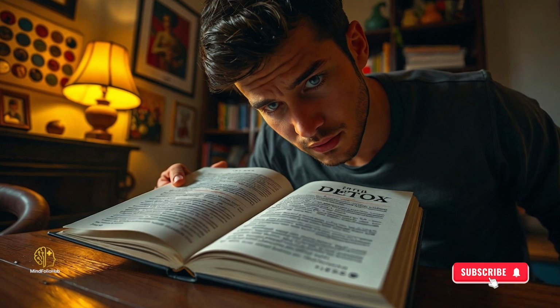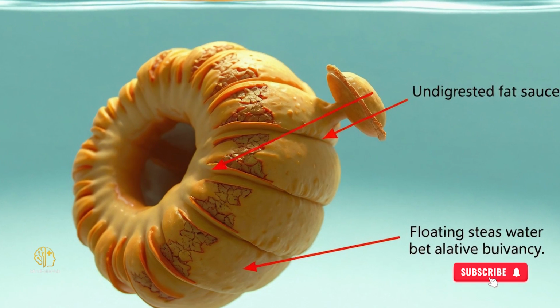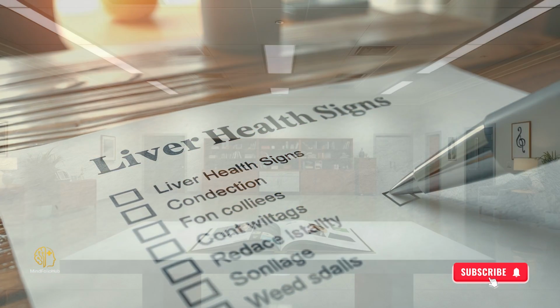9. White or clubbed nails. Nails that turn completely white or develop a rounded, bulbous shape may indicate significant liver damage. Research has shown that this condition is common in people with advanced liver scarring.